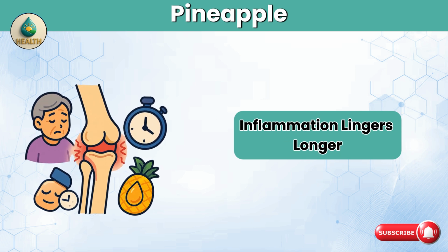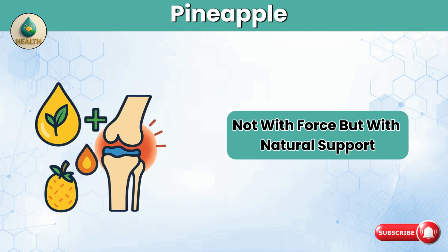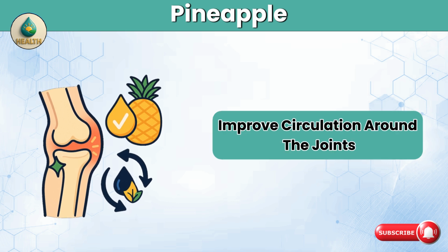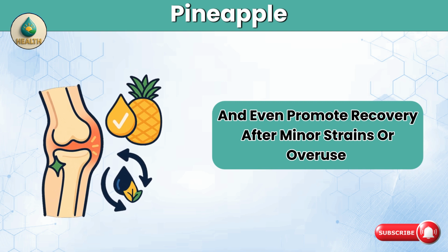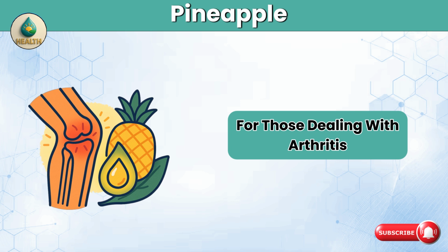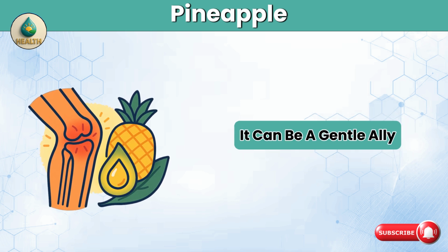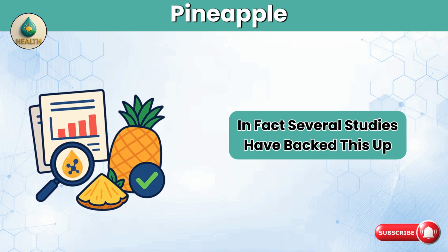As we age, our joints become slower to recover. Inflammation lingers longer. That's where bromelain steps in, not with force, but with natural support. It helps reduce swelling, improve circulation around the joints, and even promote recovery after minor strains or overuse. For those dealing with arthritis, tendinitis, or post-exercise soreness, it can be a gentle ally. In fact, several studies have backed this up.